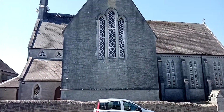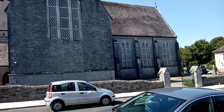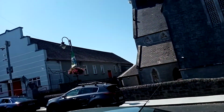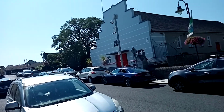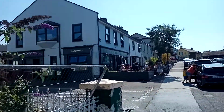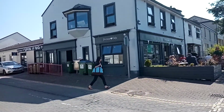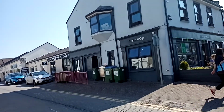And here's the church. Quite a big building. Fantastic. And we'll end up at the South African owned coffee shop, the Protea Cafe, where we are waiting for our boerewors rolls.